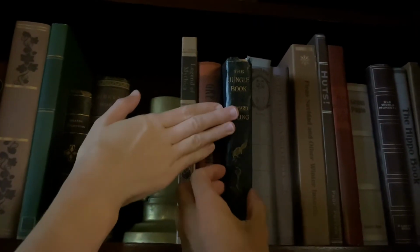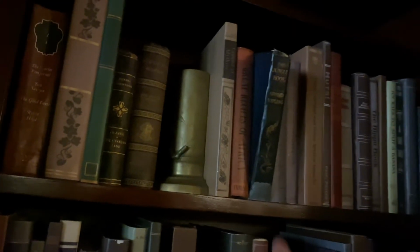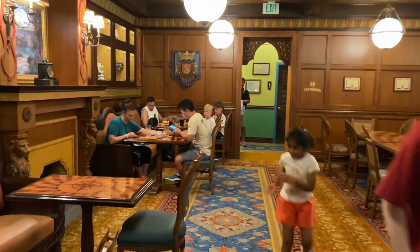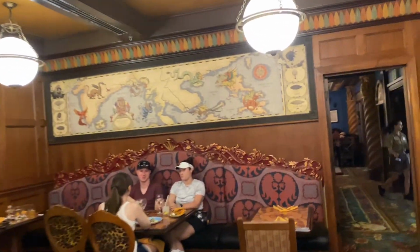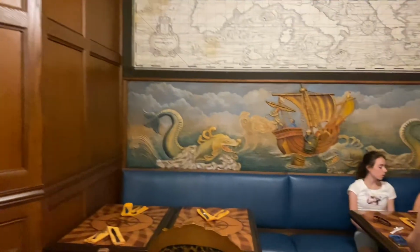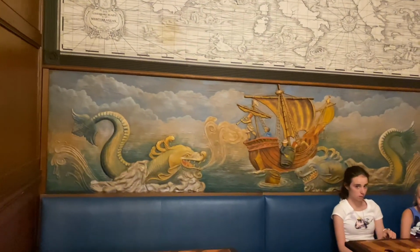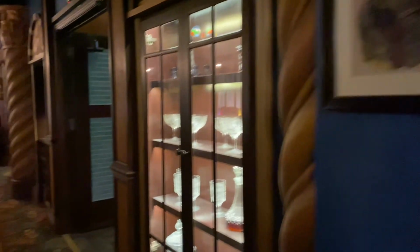The Jungle Book is the only book that is pushed out from every other one on that bookcase. That shows it's the book they pulled in order to open up the secret bookcase into the secret room. Now, leading from the secret room, you can see a map of the Chinese Sea, the North Pacific Ocean, some sea creatures in a little mural right over here, and the legendary beasts of the Mediterranean Sea.